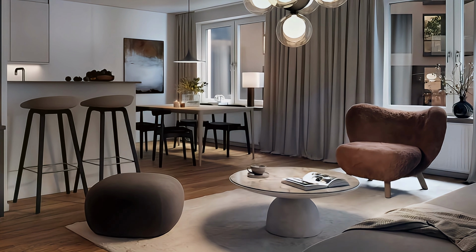A round coffee table can be a game changer. It's not just a place for your coffee, but a centerpiece that brings everything together. Pair it with a rounded edge sofa for a cohesive look. And don't forget about ottomans and side tables. They add functionality while keeping the circular theme.